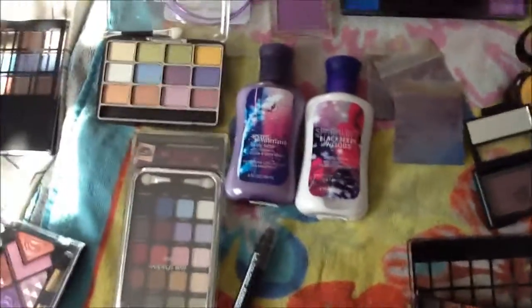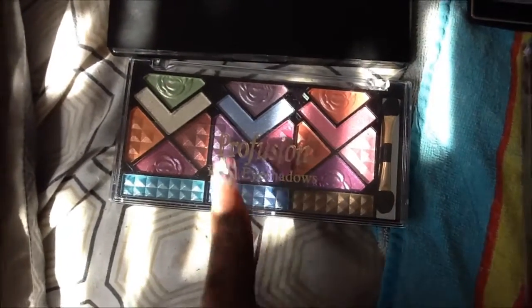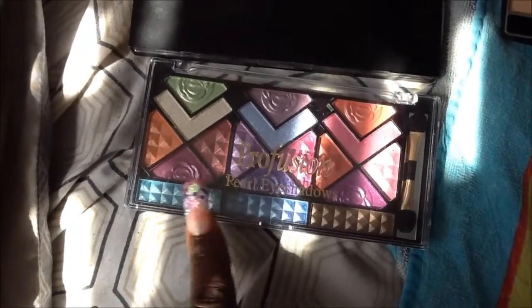Show me your purple. So these are some things. Just pay attention to the purples and the palettes.